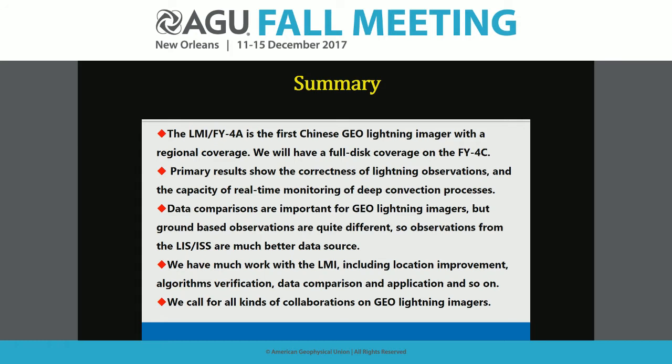We carried out a great deal of data comparisons between the geostationary lightning imager and the ground-based, and we found the ground-based observation is quite different from satellite observation. So in my opinion, observations from the LIS on the International Space Station are a much better data source for data comparisons with satellite observation. And in the future, we have much work to do with LMI, including location improvement, algorithm verification, and data comparison and application and so on. So today, we call for all kinds of collaborations on geostationary lightning imagers. Thank you, that's all.